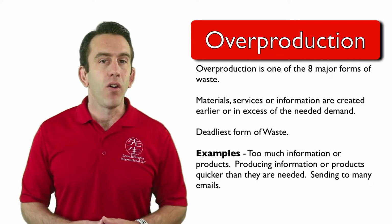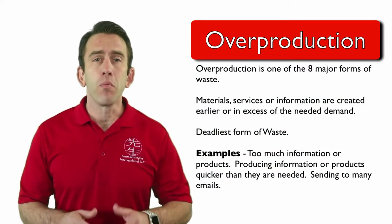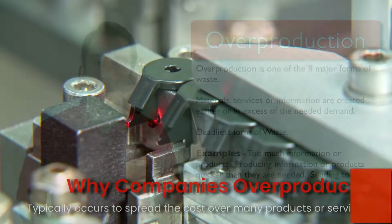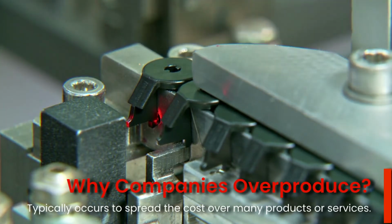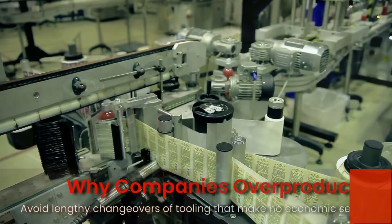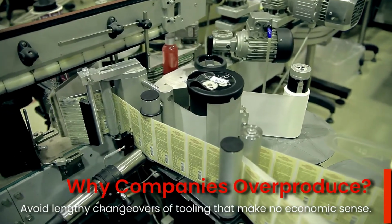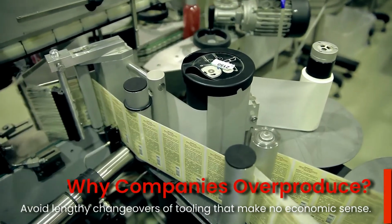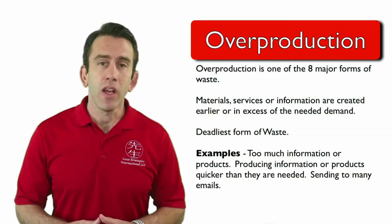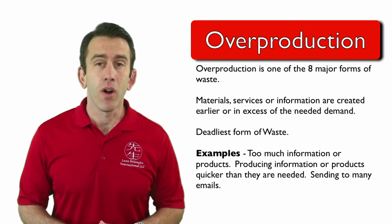Many companies feel that they must overproduce because they build products or perform services in large lots or batches. This batch-type production typically occurs to either spread the cost over many products and services or to avoid lengthy changeovers that make no economic sense. While long runs and avoiding frequent changeovers may make sense on the surface, many organizations look beyond the damage that the buildup of excess inventory can do.